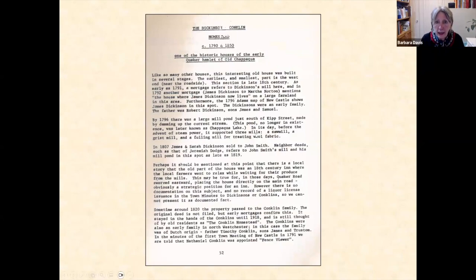This was in one of the books all about the Dickinson Conklin homestead. It was like pay dirt, got it right here. And it talks about the old house, the large mill. It said in its day before the advent of steam power, it supported 3 mills. This was part of Chappaqua Lake, or what was the sawmill, the grist mill, and the fulling mill, and how they got sold.